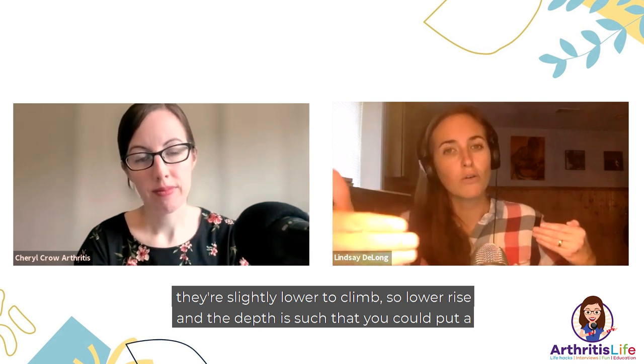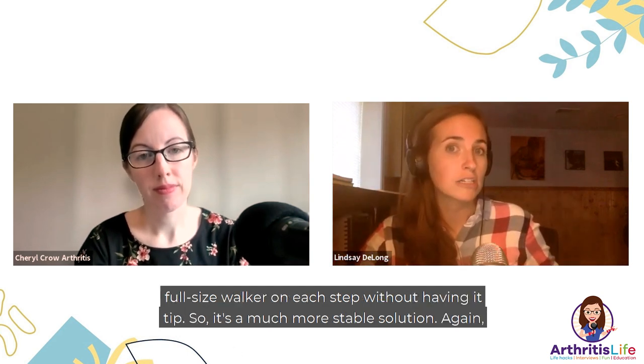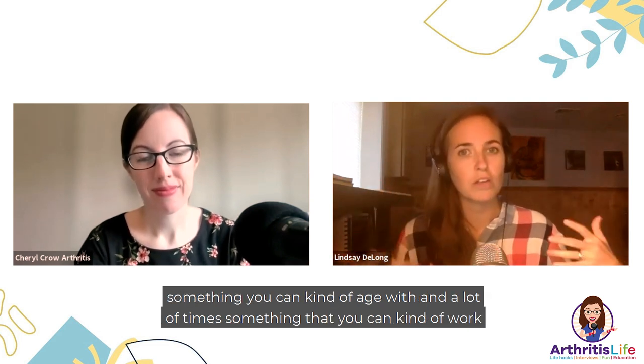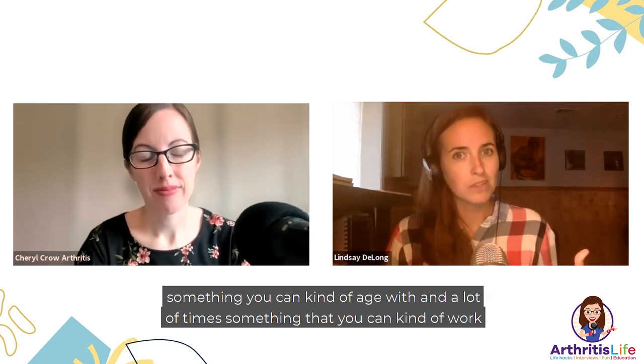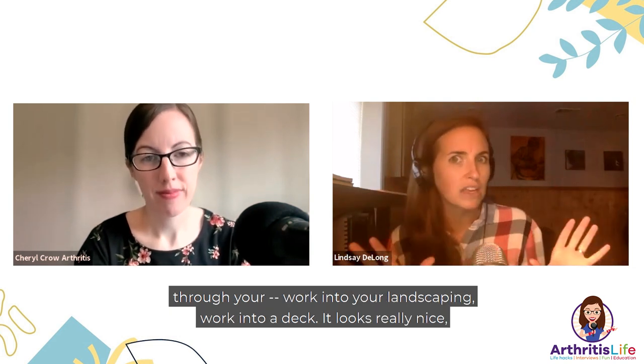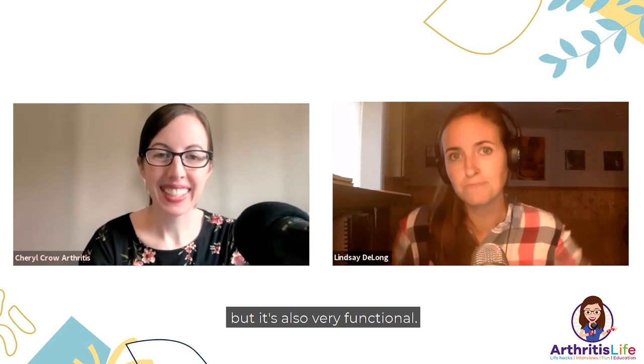And the depth is such that you could put a full-size walker on each step without having it tip. So it's a much more stable solution. Again, something you can kind of age with. And a lot of times something that you can kind of work into your landscaping, work into a deck. It looks really nice, but it's also very functional.